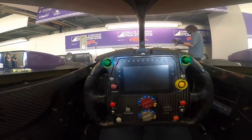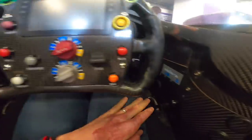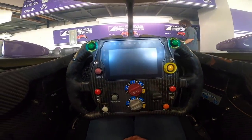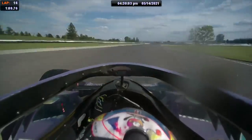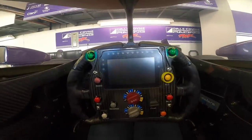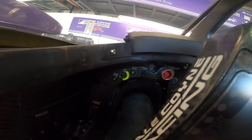And then one of the specificities of IndyCar is that handle and that handle here, which is the front and rear anti-roll bar that we can modify when we are racing. And then there's a couple of switches here at the back just to get the ignition going.